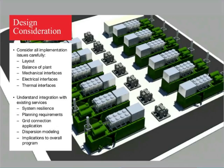What is also important to consider is the integration with existing services. How will integration of these units affect system resilience? Are there any requirements for planning? Is it a change of use, or is a new planning application required? The planning element can be delivered as part of our design package, so for your submission to the local planning authorities, we can assist with layouts and design.